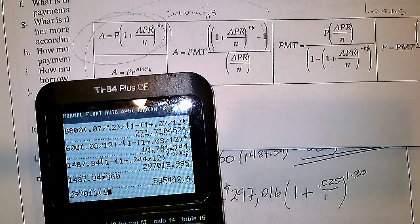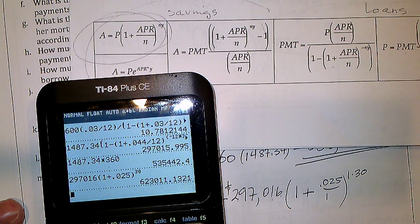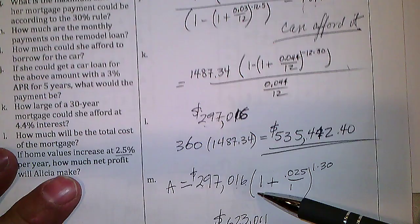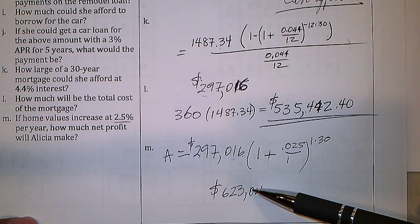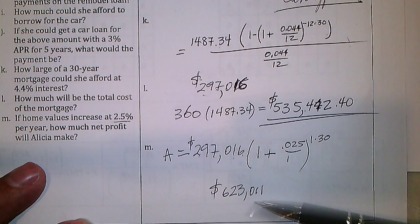297,016 (1 plus 0.025) to the 30. So the part of the house that you took the mortgage on is now worth $623.11, and you paid in the 30 years this amount, and the house is worth this amount. So the house is worth more than you paid for it. So you made some money on that part of the house that you took a loan on. Even though you paid a lot in interest, the house value went up more than the price of the interest, and so it makes sense to do that loan.